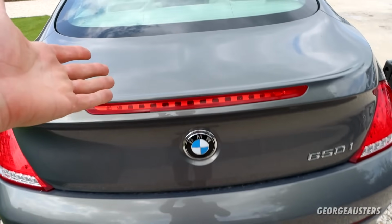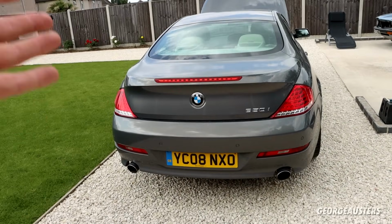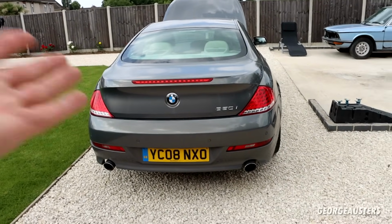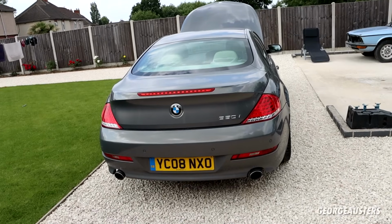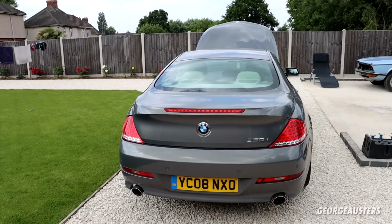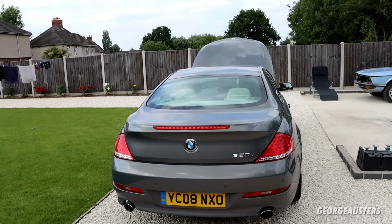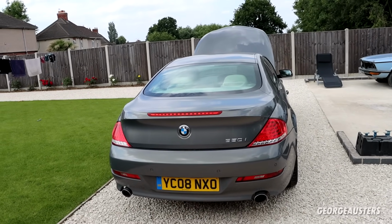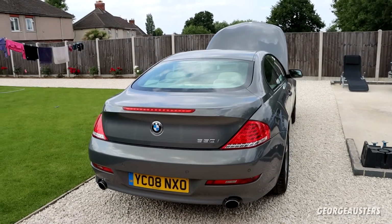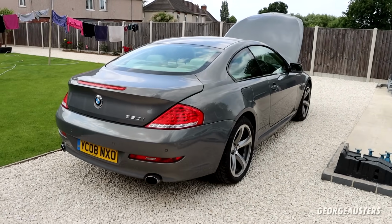Now then, this car looks great, doesn't it? But I don't buy cars without their issues. So what is the problem with this car then? What is the catch? Why did I manage to pick this car up for a pretty good price? Well, I'll wait until the end of the video to talk about why I think this car was very reasonably priced. But now I want to talk about exactly why I bought this car.